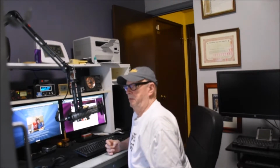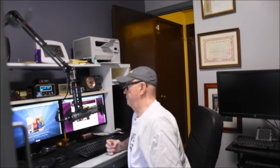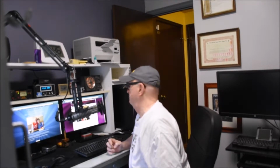Now, be advised that I'm using my Nikon, and the lens I have is way too long for recording in my ham shack. So if I post this, it may be a little bit out of focus, but the other camera that I have has a fisheye lens on it, and it makes everything kind of round and distorted. So I'm trying to do the best I can with the equipment I have.